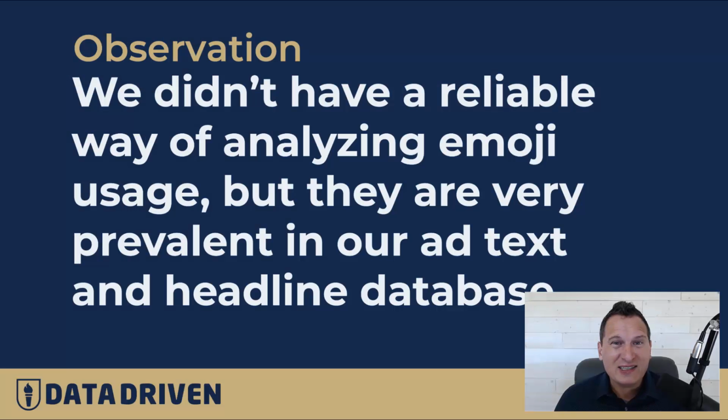And in fact, anecdotally, they used emojis more often than they used punctuation, and they used sentences. And so I thought that was a little wild. Now, I did not have a great method for analyzing emojis in text. You can't do the same type of analysis as you can do a character or word count analysis, at least with an easy tool in our data set. And so I don't know exactly how many emojis were used on average and which emojis were the most popular, but I can tell you that emojis are pretty much everywhere when it comes to ads.